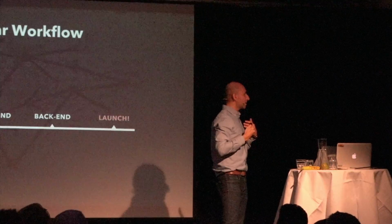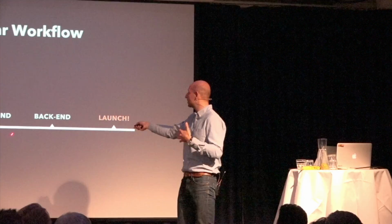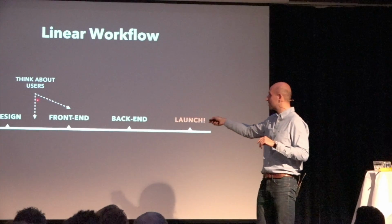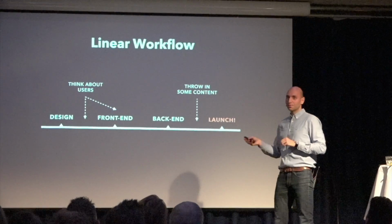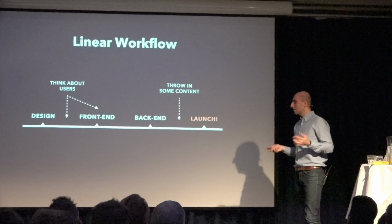But moving fast and forward is really hard if you have waterfall. It really is. We know this stuff. Linear workflow: designers, front-enders, back-enders, launch. Well, at this point, we may be thinking about users, maybe, right? At this point, we may be throwing in some content, because before that, we only had lorem ipsum, and then basically we have launch if we are lucky.